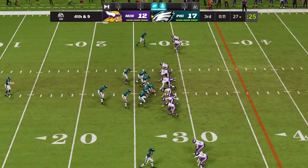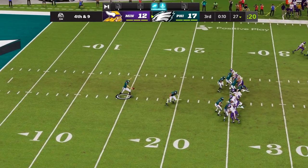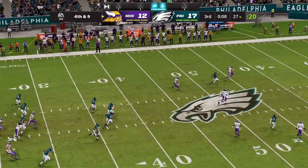Great work to force the 3 and out. Got the football right back for their offense. They've got to go to the sidelines feeling pretty good about themselves and encouraging their offensive mates to get some points.